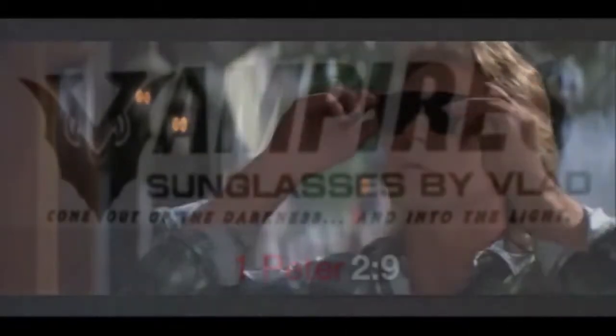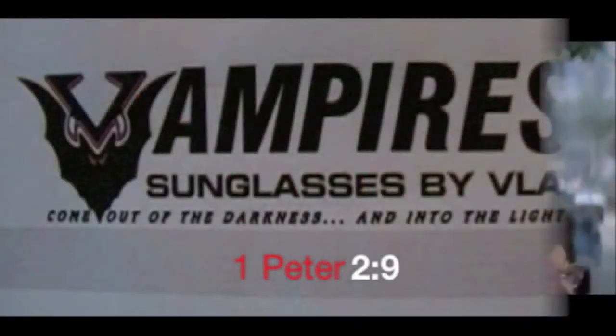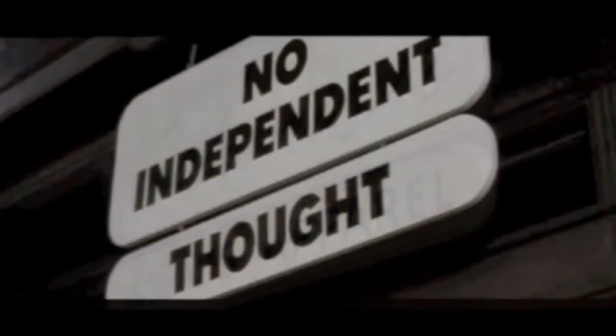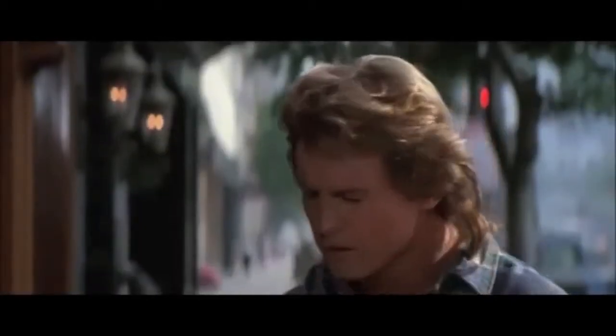Isaiah 29:15 says, "Those who try and hide their plans from the Lord are doomed. They carry out their schemes in secret and think no one will see them or know what they are doing. They turn everything upside down."